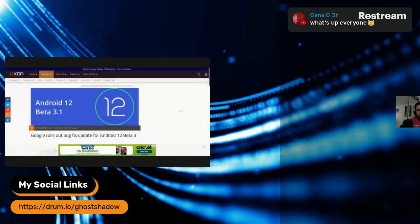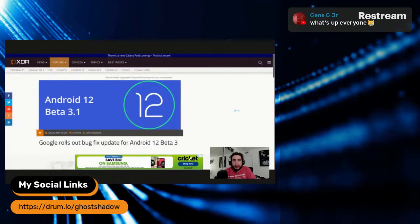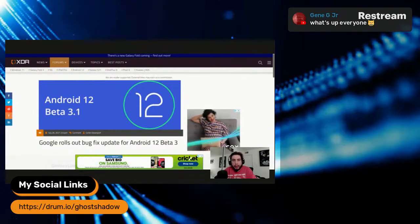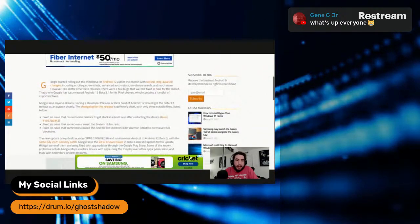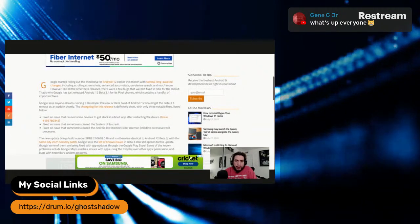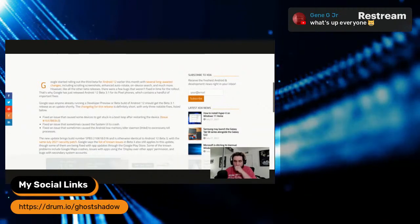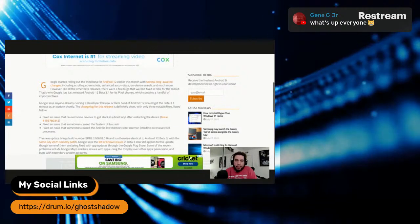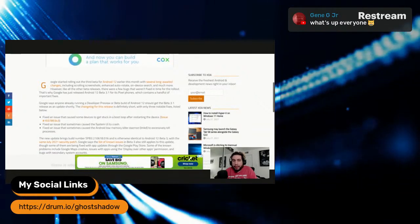All right, let me turn this on. And there we go. All right, so I'm gonna go read through XDA's finding while 12 beta 3.1 is installing on the Pixel 4. Let me skip all the non-important stuff. So it says here, Google says anyone already running developer preview or a beta build of Android 12 should get the beta 3.1 release as an update shortly. The changelog for this release is definitely short, with only three notable fixes listed below.